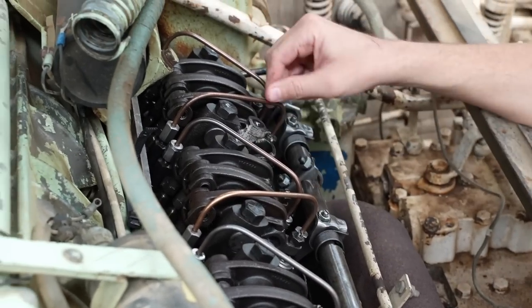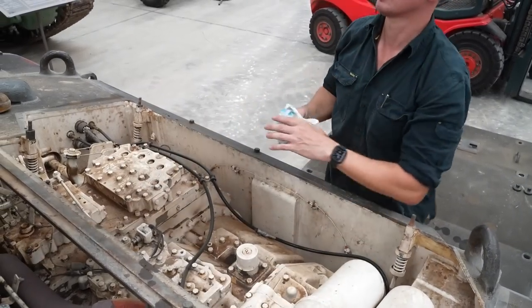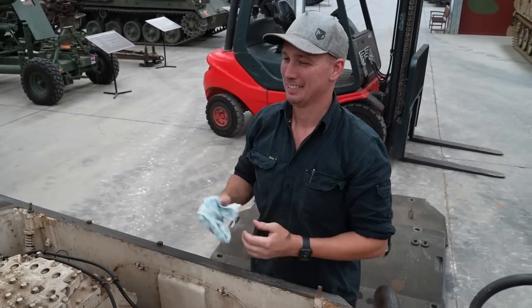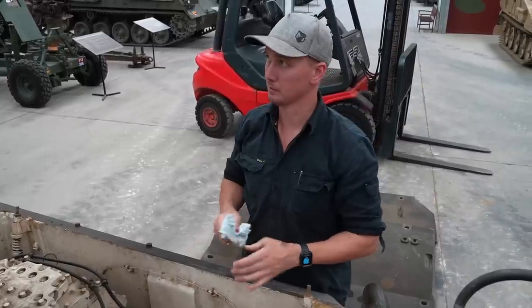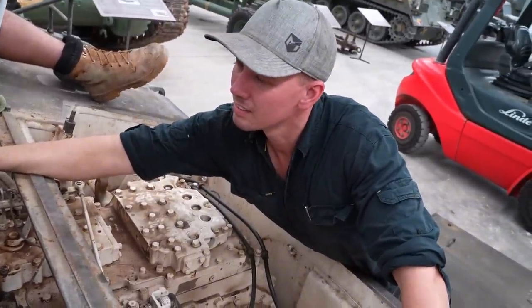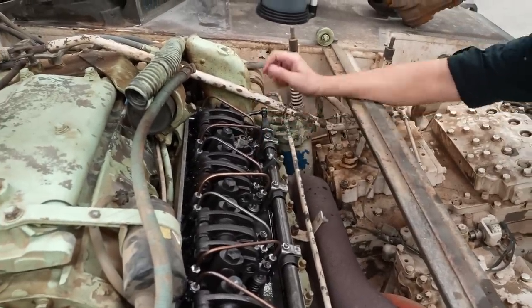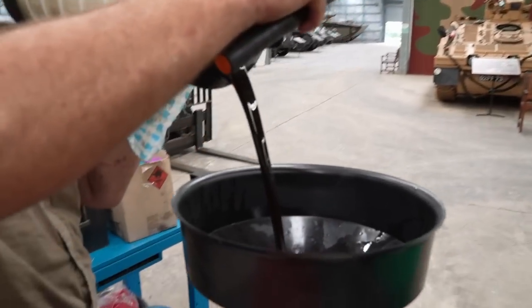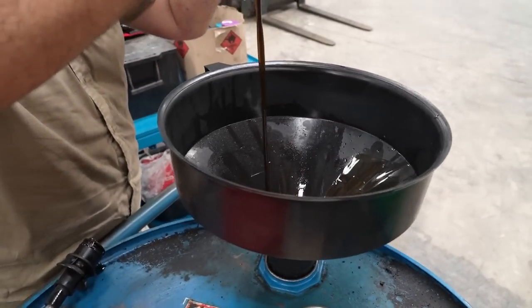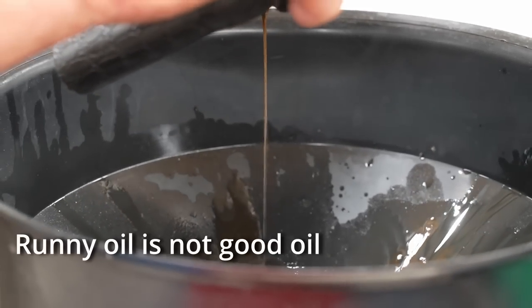So it looks like there hasn't been an oil change since the repair. I just wonder how much... It should be about the right level now. I just wonder how much sprays out. What is that? That's a bit of oil getting sprayed back out. Very runny oil. Runny oil is not good oil.